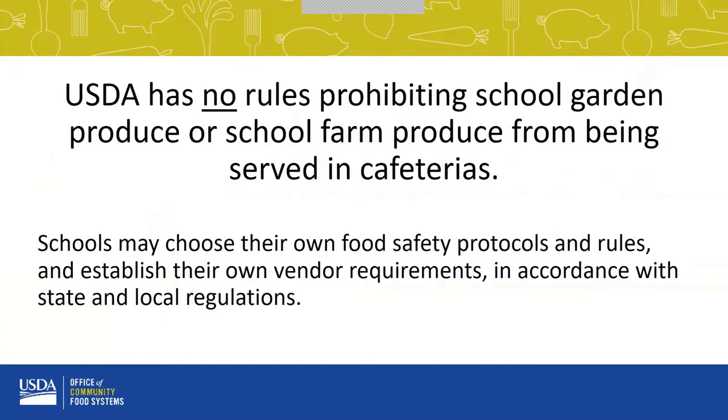We want to clarify, there are no federal regulations, neither procurement nor food safety, that prohibit schools from using garden produce in the school meal programs. Schools may choose their own food safety protocols and rules and establish their own vendor requirements in accordance with state and local regulations. We do encourage districts to connect with their local health departments to ensure school garden and farm to cafe programs follow any local food safety regulations.